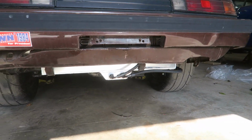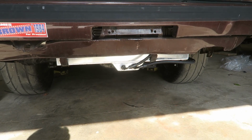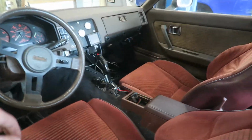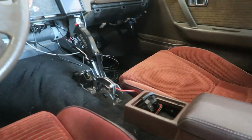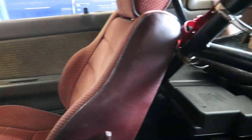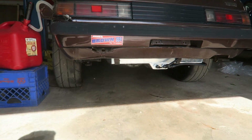Fueling it up, everything seems good so far. So I think we got a success there. And I just want to hear the fuel pump. Yeah, it sounds a lot better. It sounds way happier. Still no leaks anywhere, so cool. So I think I'm gonna finish up with the fuel and then probably grab the GoPro and take it out for a quick little drive.